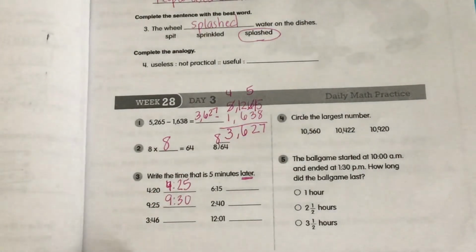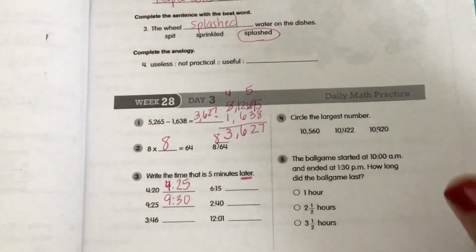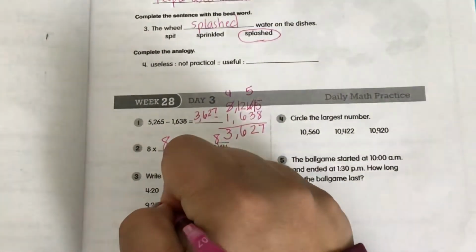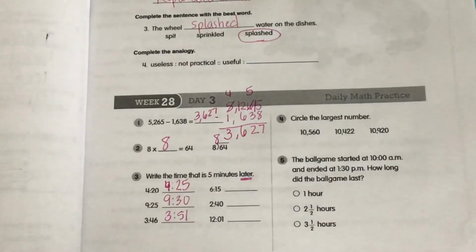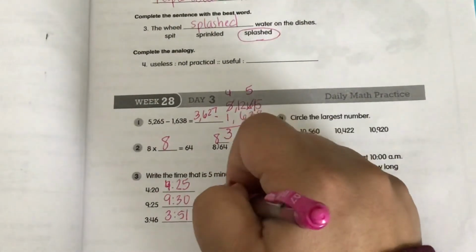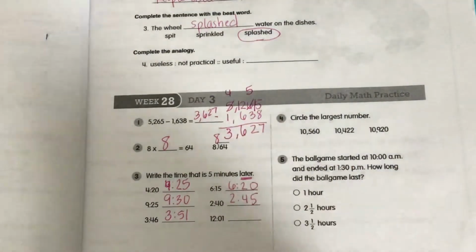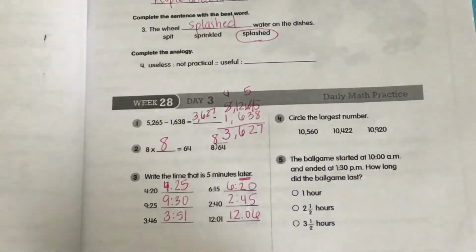4:46, so this one is not counting by 5, so we have to add 5 to that. So 47, 48, 49, 50, 51, so 4:51. Okay, 6:15, 5 minutes later, is 6:20. 2:40, 5 minutes later, is 2:45. And then 12:01, 5 minutes later, is 12:06.